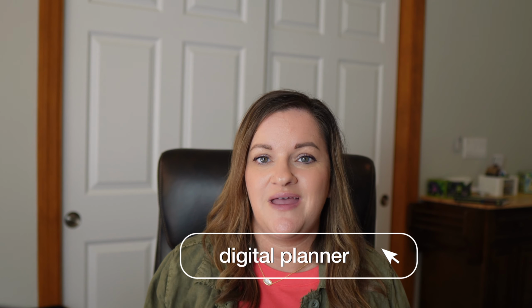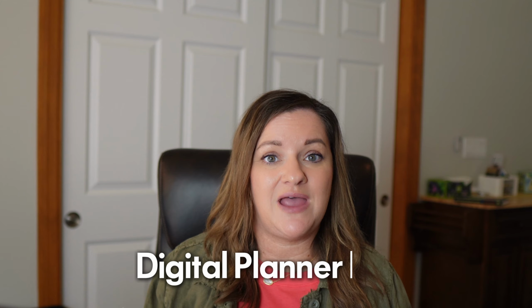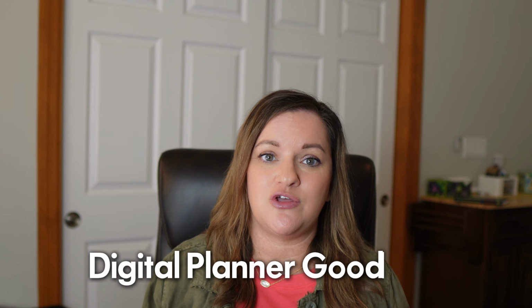For starters, use Etsy's search function by typing in the most basic description of your product, like digital planner, and then see what follows in the recommended searches. Some of the results that I saw included more specific entries like digital planner 2024, digital planner stickers, digital planner Apple, digital planner iPad, and digital planner GoodNotes.